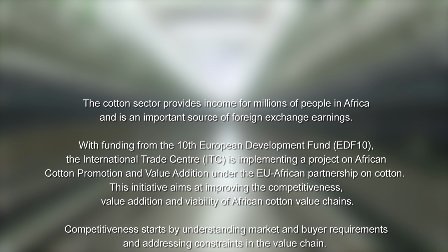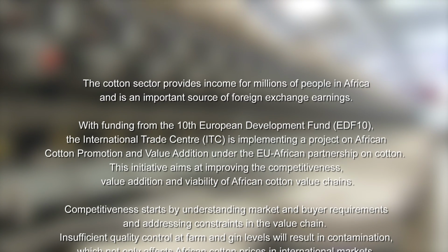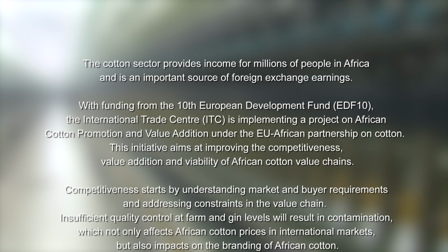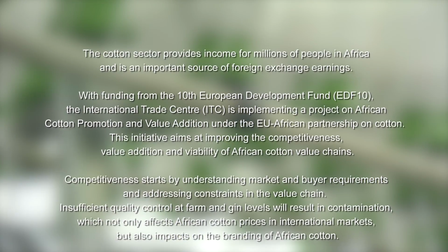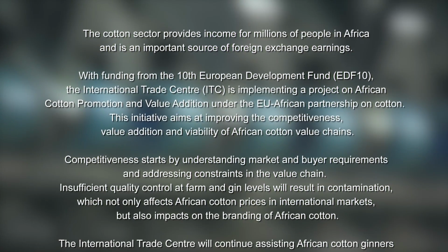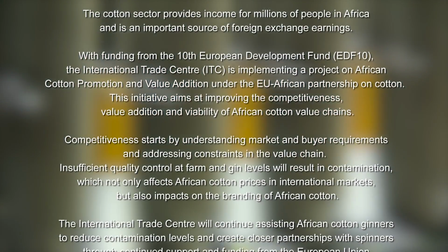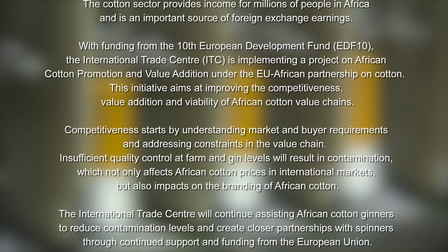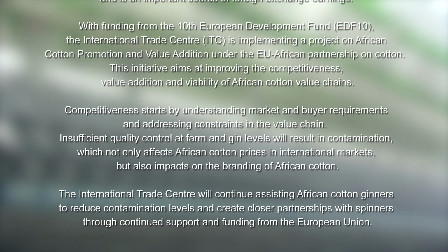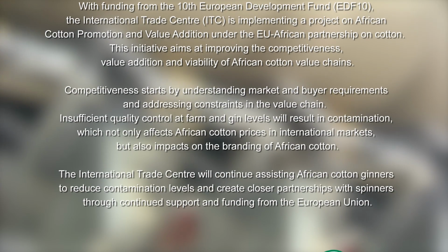The cotton sector provides income for millions of people in Africa and is an important source of foreign exchange earnings. With funding from the 10th European Development Fund, the International Trade Centre is implementing a project on African cotton promotion and value addition under the EU-African Partnership on Cotton. This initiative aims at improving the competitiveness, value addition and viability of African cotton value chains. Competitiveness starts by understanding market and buyer requirements and addressing constraints in the value chain.